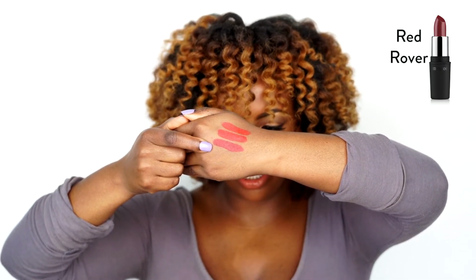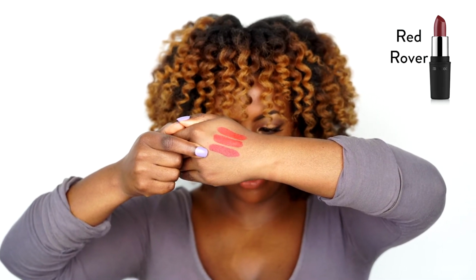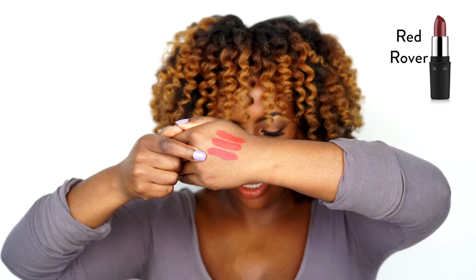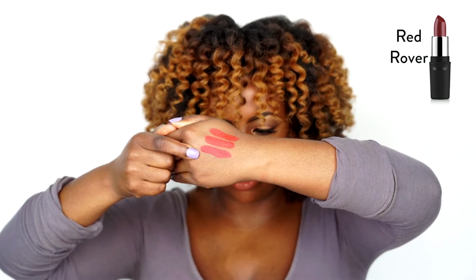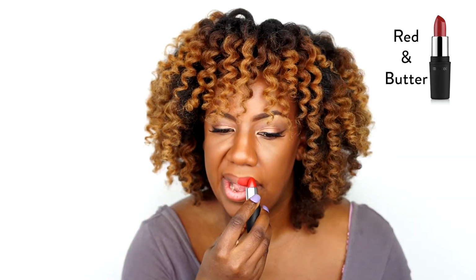This color actually sold out within 2 weeks of the launch. It's a berry-based red, and it's perfect for those with deep complexions and pink and warm undertones. It's also the ideal deep red for wintertime.